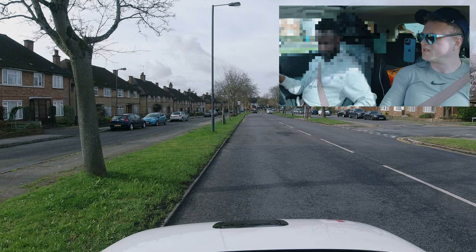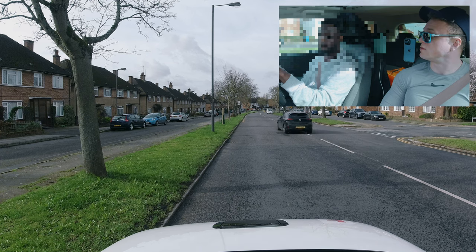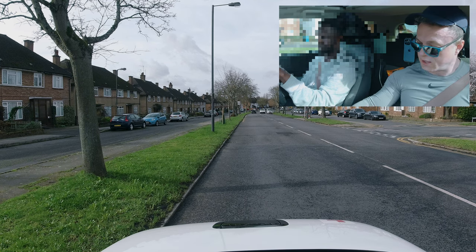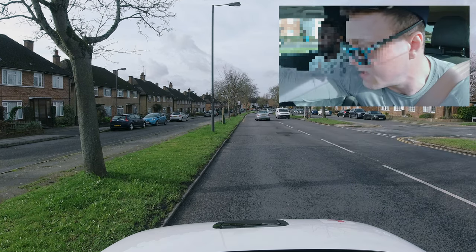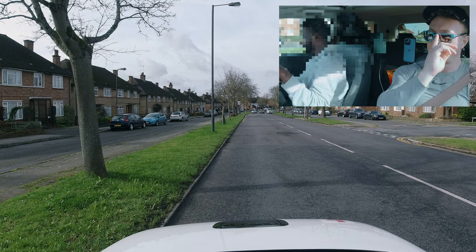Sat nav is being a bit weird. So what I'm going to do is what would happen on the real test. The sat nav will say you've reached your destination. The examiner will say, okay, keep driving. I will give you the direction from right now on. So that happens about 20 minutes into the test. We'll put the sat nav to sleep and I'll give you the directions. When you're ready and it's safe, drive on.